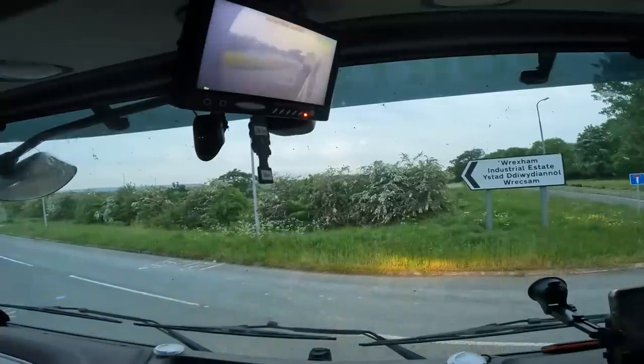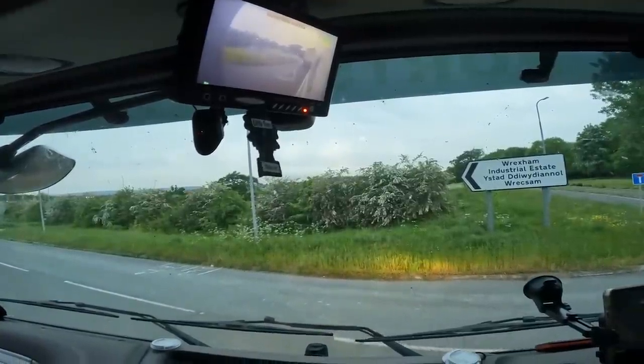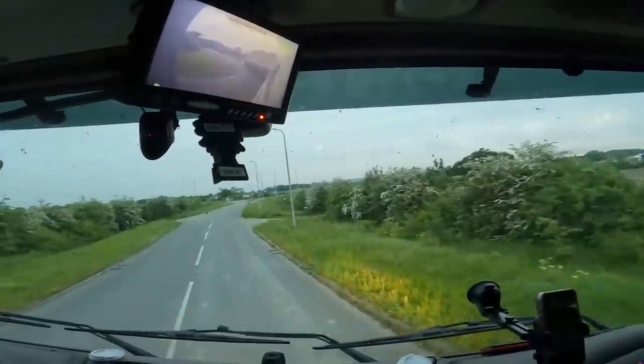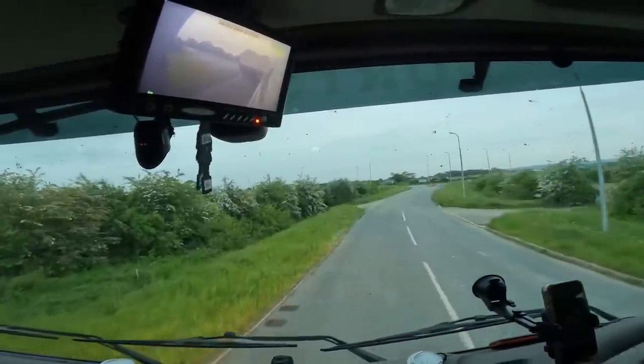Lovely. There's a cyclist coming. Scooter rider, I should say. Oh, you okay? You're going left. Okay. Okay, we're going to park here.